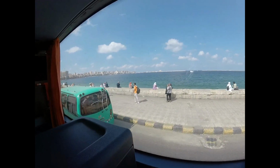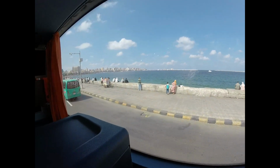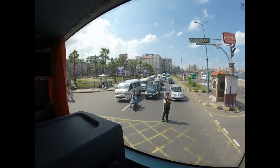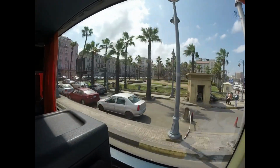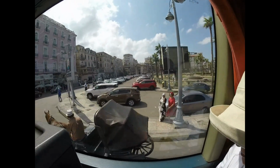And here there is a square which is the main square of Alexandria, the square of Saad Zaghloul, because we have a statue in the middle for a man. His name was Saad Zaghloul. This Saad Zaghloul was the first one of the public to lead a revolution against the British occupation in 1919.